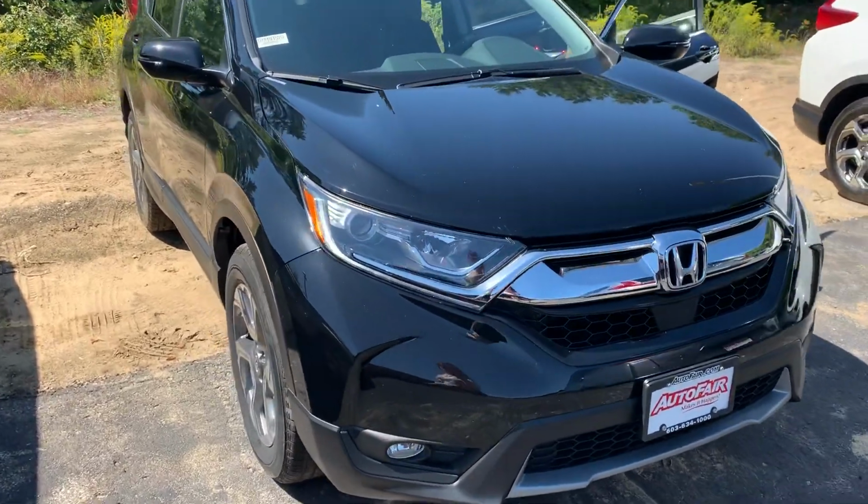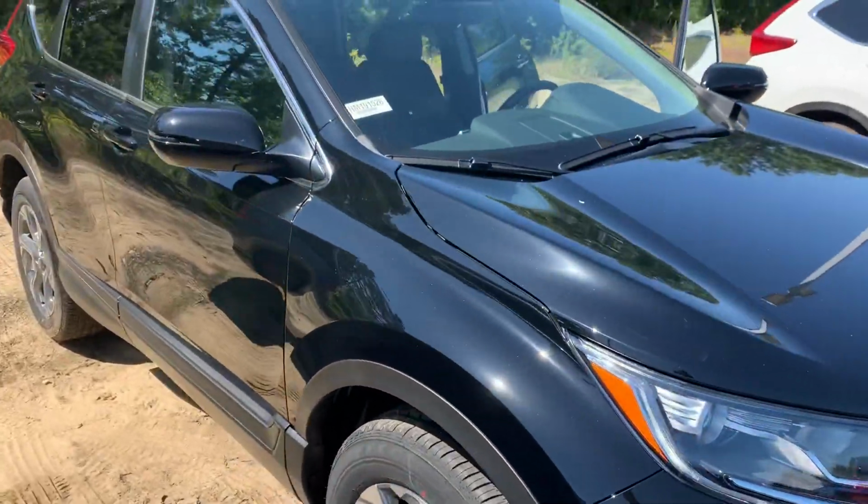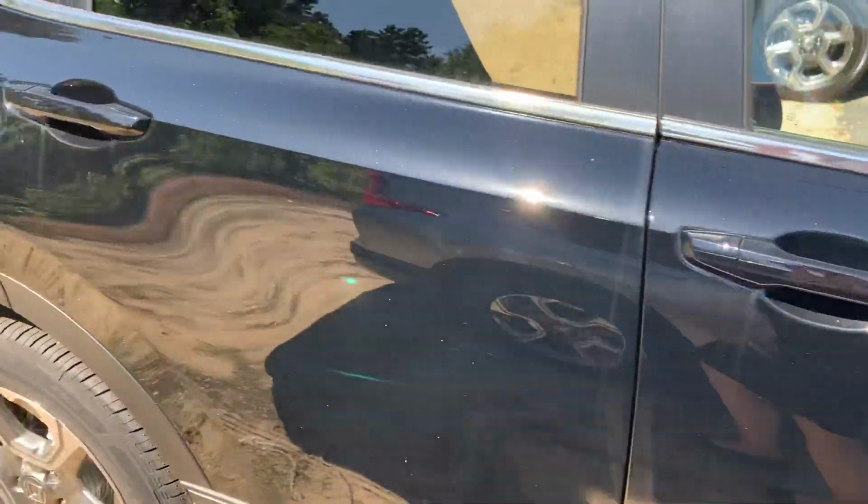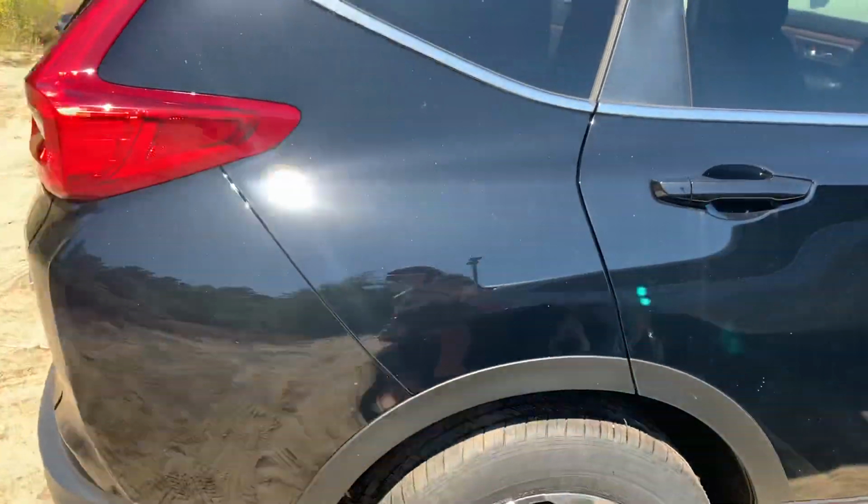Janelle here over at Auto Fair Honda with the 2019 Honda CRV EXL that you showed interest in. I'm just going to do a quick video walk around of this vehicle and show you some of the features it has.